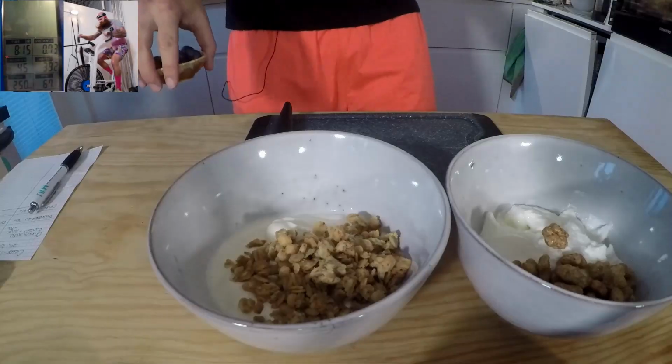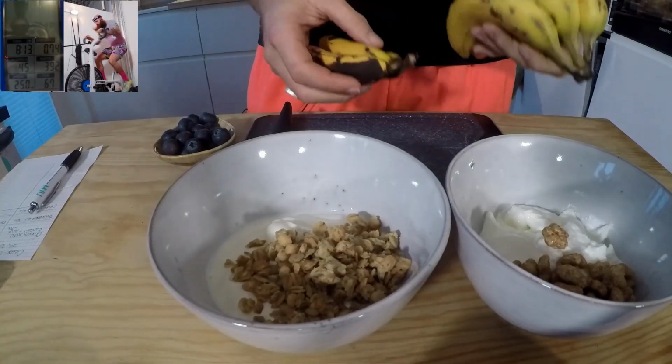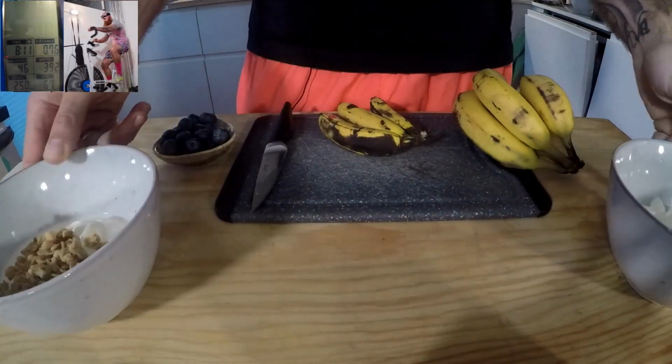Now, here's the key with fruit. I've got a couple of different options. The thing about fruit is, I'm not going to tell you the calories. I don't want you to think about fruit as a high calorie food or a low calorie food. It is good for you. Eat plenty of it. No biggie.